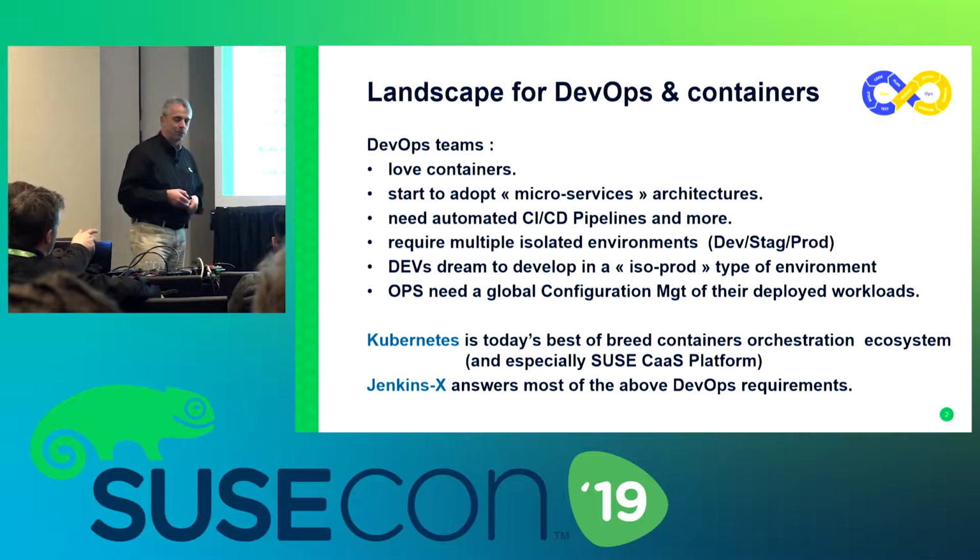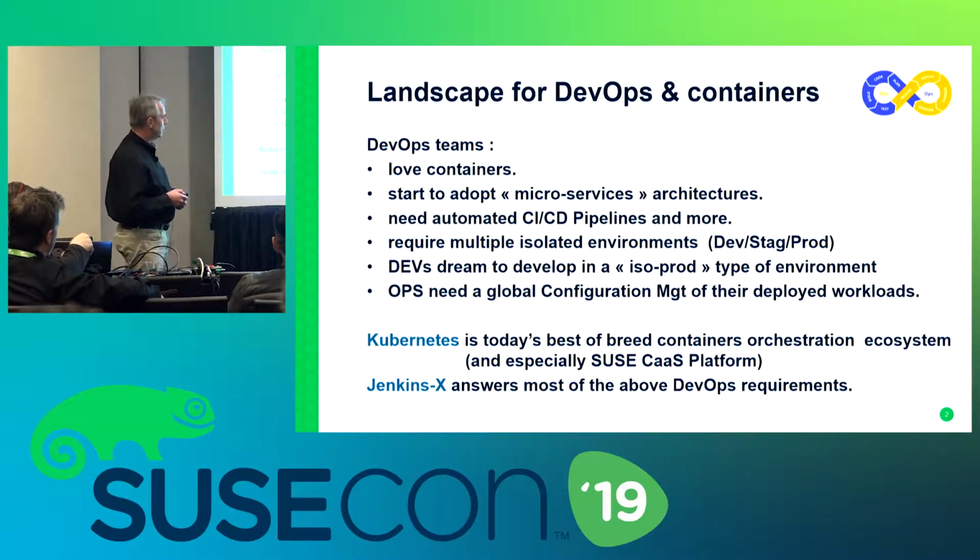about the statement as well, we all know now that Kubernetes is becoming, or has become already, the best-of-breed container orchestration platform that is available now in all public clouds. But also on-prem, we need to have the same experience, and it's why the SUSE CaaS Platform has quite a good offer there. And Jenkins-X, in fact, is trying to solve most of, or to answer part of, this issue that we stated here.